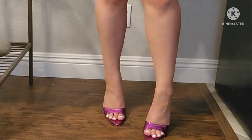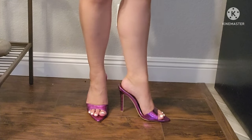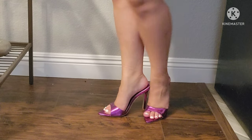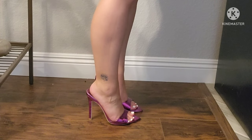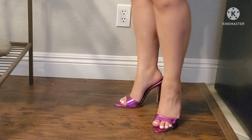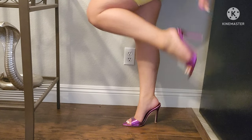Okay, so here is SHEIN pair number 2. These are kind of awkward to walk in. I might have been able to go down a size, but the thing about these is that they were in European sizes. So instead of 5, 6, 7, 8, 9, 10, they were in like 38, 39, 40. So I got a 40. Not sure what that translates to exactly, but here they are.